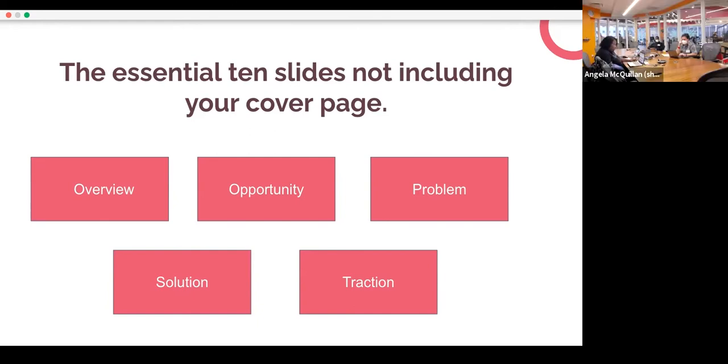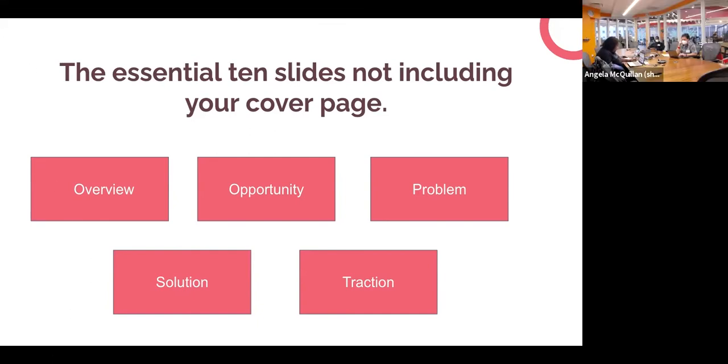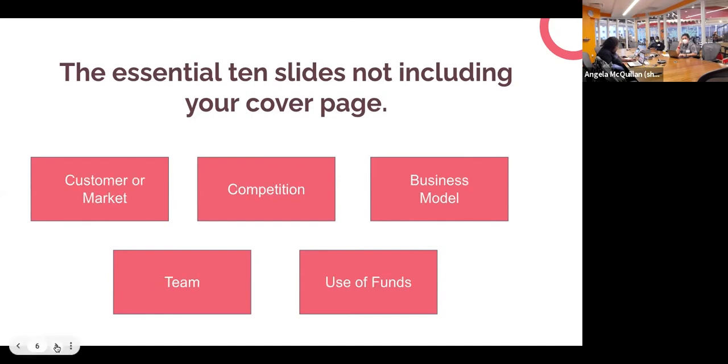So now let's move on to the next five. Those are the first five. Let's move on to the next five. Again, 10 essential slides. Customer or market, competition, the business model, team, and use of funds. Those are the next five slides, right? So let's start with customer or market. Who are your customers and how many of them are out there?